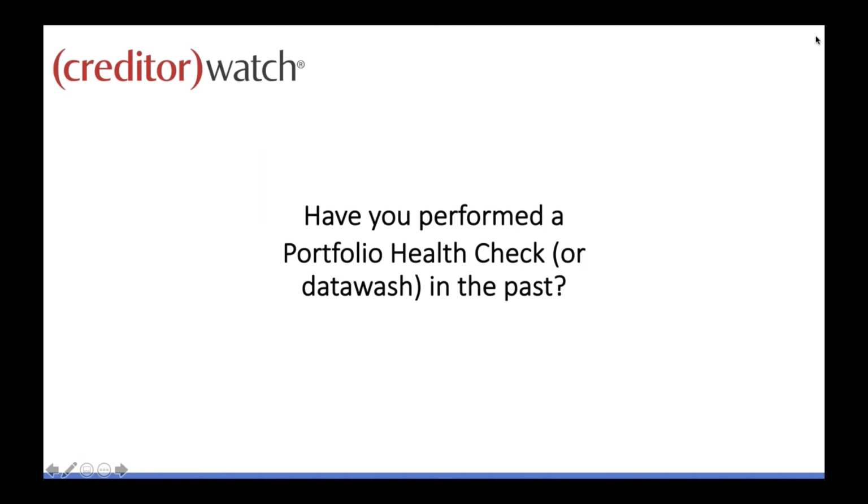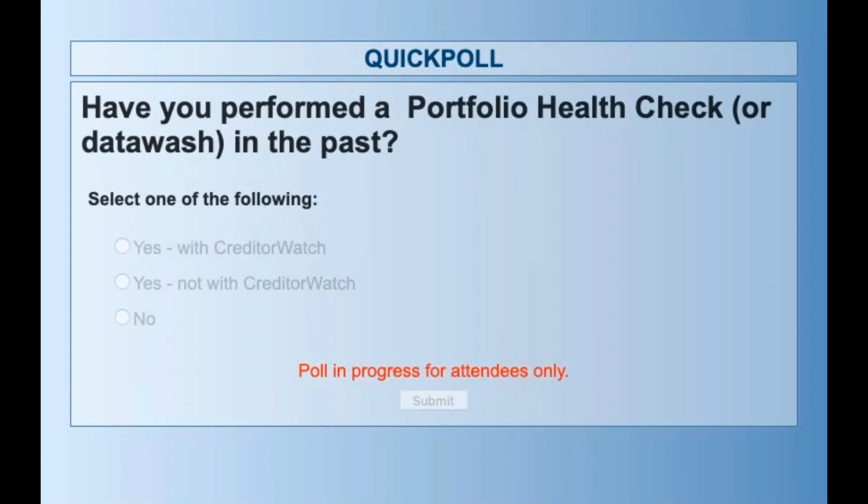So, quick poll question for you. Have you performed a portfolio health check or a data wash in the past? A couple of options for you to answer here. Yes, with CreditorWatch. Yes, not with CreditorWatch. And also just a no in general.